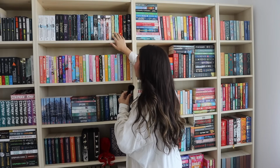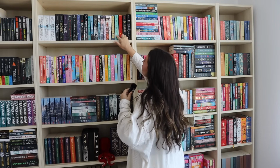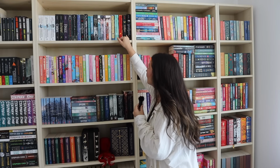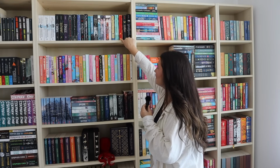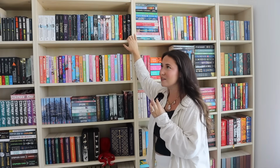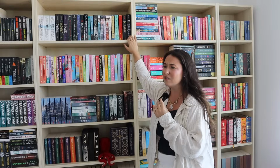And then next to that, I have Shadow and Bone. I think I'm gonna unhaul these because I did not like the series. And then next to that, I have Lightlark and Nightbane. Still haven't read it, but I definitely want to. I tried to read it back in December and then I just got, wait.